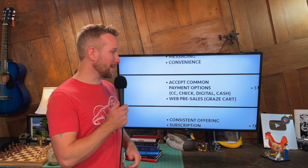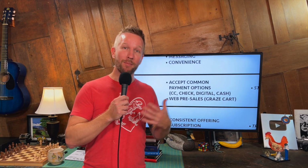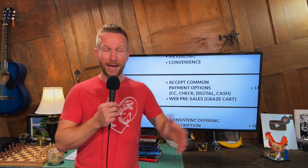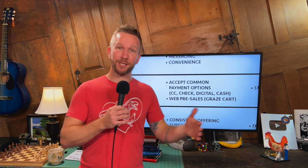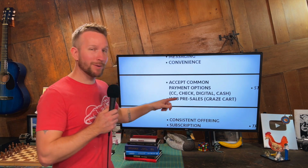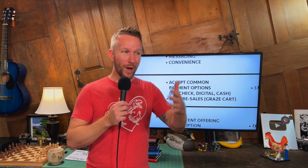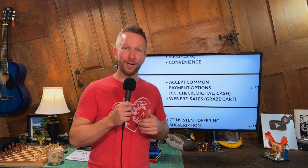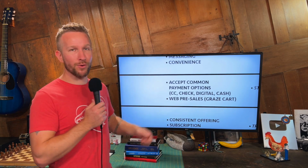Accepting the common payment options, accepting credit cards. With what you're selling, do you know how much it costs you to make that product, so you have your base cost? And then with what your profit is supposed to be, there's some advertising and costs built into that. How much money do you have to accept those credit card fees as a way to make it more convenient to have people give you money? Or do you need to pass those fees along to the customer? That's a decision you're going to have to make.